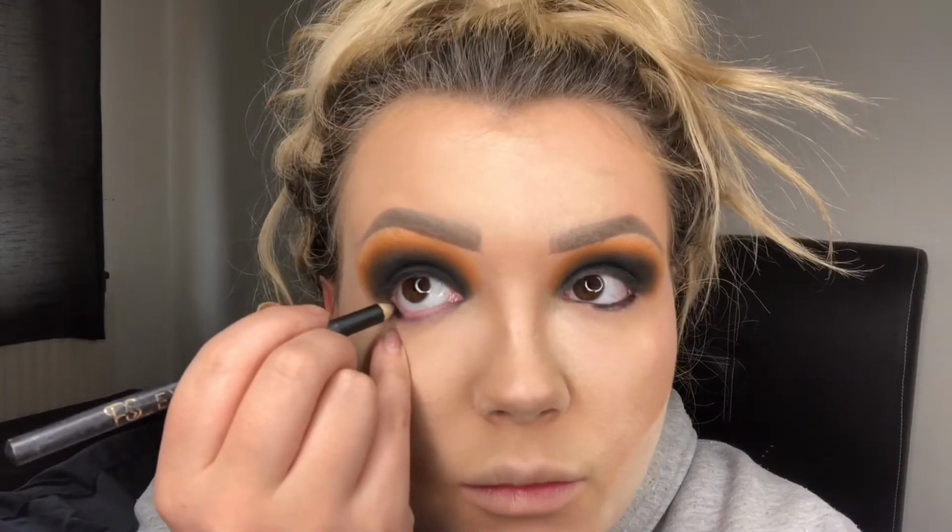So I'm not really bothering too much if it gets on to just below my lashes, because I'm going to smoke that out anyway. Ow! Just taking my big dual fibre brush from Real Techniques and I'm going to swipe away that loose powder that is sitting underneath my eyes just now. And I'm also going to do the same on my forehead.